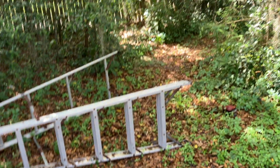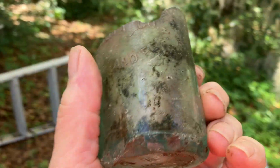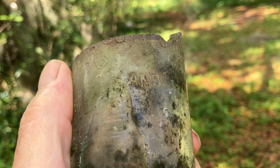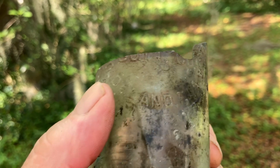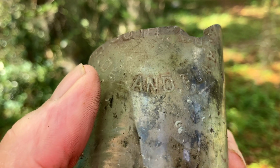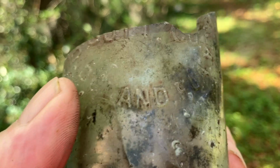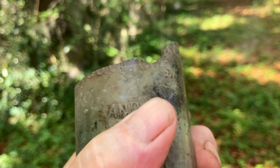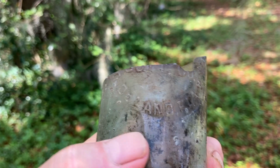And then I found this one also, which is another, I can get it into the light here, another DeLand, right there, DeLand, and a top would have had in an arc DeLand Bottling Works. But I'm pretty sure that this one is a pre-1912, and we're basing that on the ones I found earlier a couple days ago, where the base of the bottle had a big D on it. The side was exactly the same way, DeLand Bottling Works, DeLand, Florida. The top is where the DeLand Bottling Works arc is, and the bottom's DeLand, Florida.